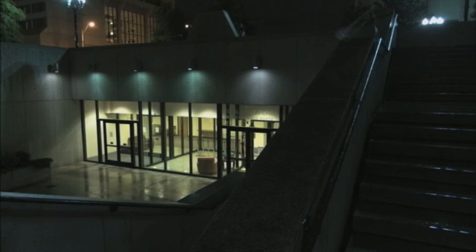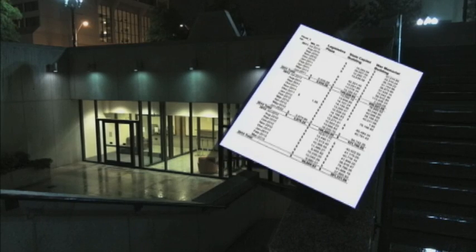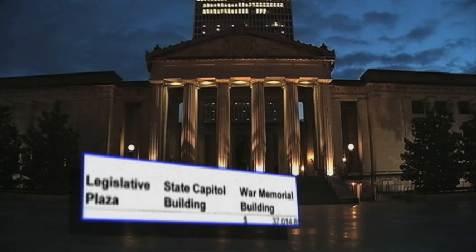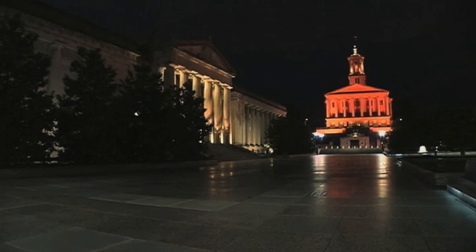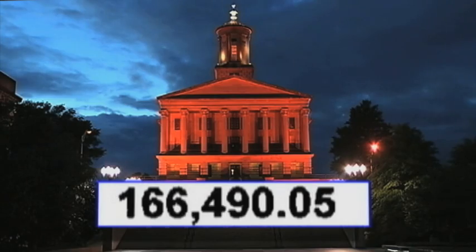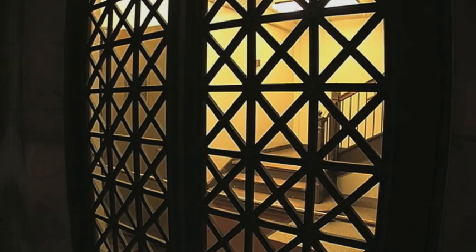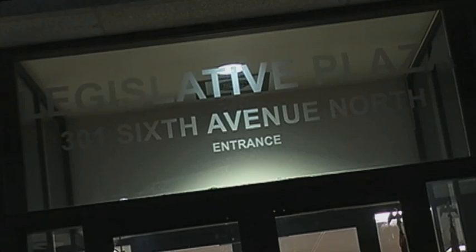The Channel 4 I-Team wanted to know exactly how much that's costing the taxpayers. We obtained the monthly power bills for Legislative Plaza, the neighboring War Memorial Building, and the Capitol. While the Capitol is on its own meter, Legislative Plaza and the War Memorial Building share a meter. And last year, the cost for Legislative Plaza and the War Memorial Building topped $500,000. That's more than triple what taxpayers spent to power the Capitol, where the lights do turn off. And so far this year, we've all paid more than $360,000 to keep the lights on 24 hours a day at Legislative Plaza.